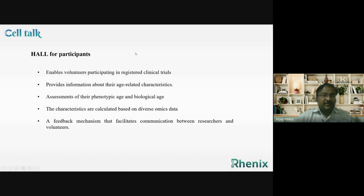Then the next part, HAL for participants, enables volunteers participating in the registered clinical trials. The participants can provide information about their age-related characteristics. They can also provide assessments of their phenotypic age and biological age. Then the characteristics are calculated based on the diverse omic data that the participants will be submitting to the database. And there is also a feedback mechanism available that facilitates communication between the researchers and the volunteers.